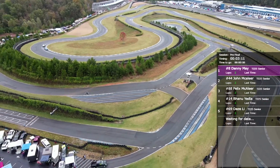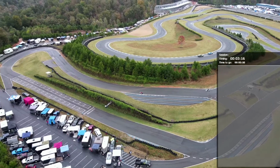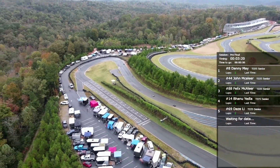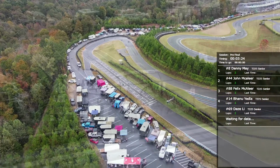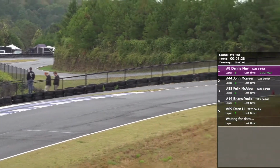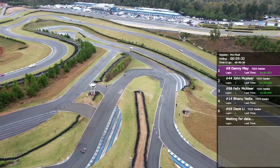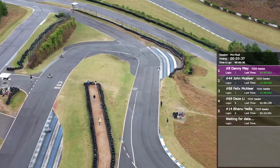Danny May, boy, he's got quite a lead right now over John McAleer as those drivers have separated themselves a little bit from the rest of the field. They're pretty evenly spaced all the way back behind John McAleer. And here comes May out of the final turn down to the start-finish line to complete lap number 3. That last lap was at a 1:07, and here comes John McAleer. He will be about 4.25 seconds behind Danny May in second place.